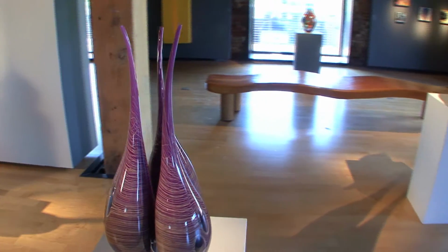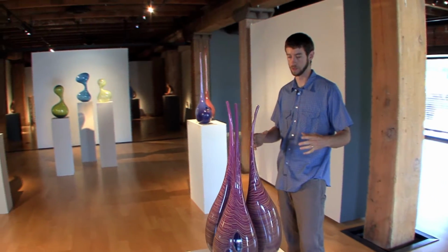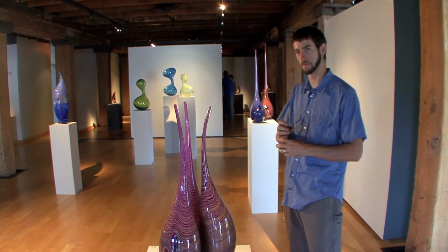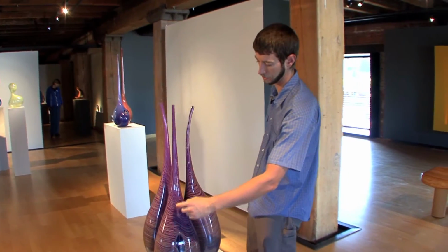This piece here is called lobated suture, and this represents a newer direction in my work too, the possibility of using multiple elements to create a singular form. I was always inspired by bundles of muscles. The suture part, again, is focusing on the seam of the piece where you can see the lines coming together.